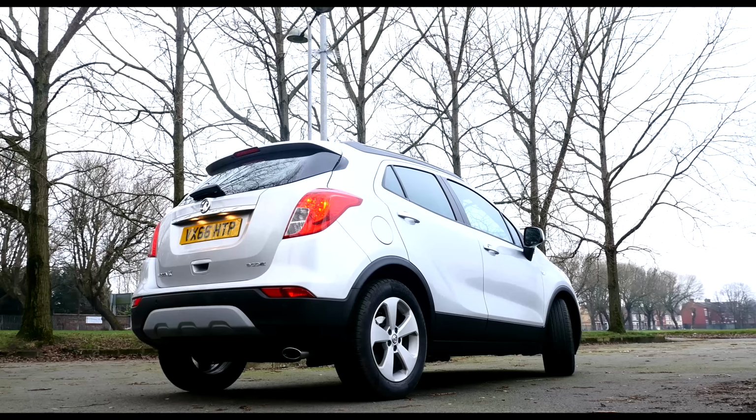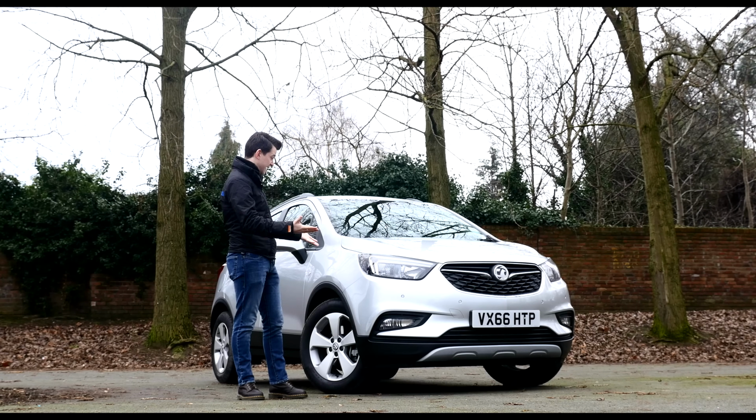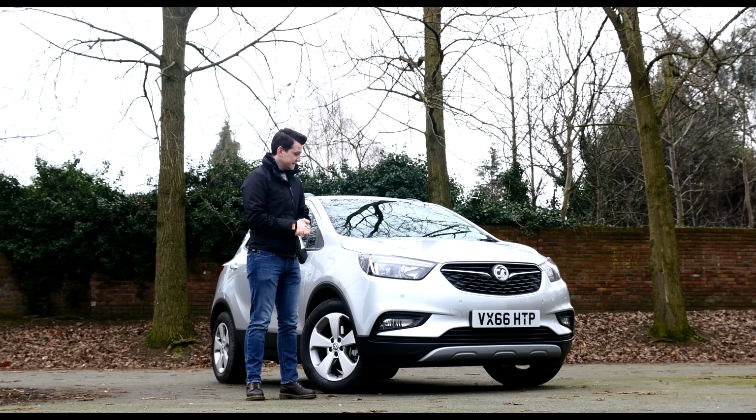And the Mokka is still very much an SUV at heart. I mean, there's a good range of engines, including a new 1.4 litre turbo. It's got slick SUV styling, and you can still pick from 2- and 4-wheel drive. So let's jump in and take a look.